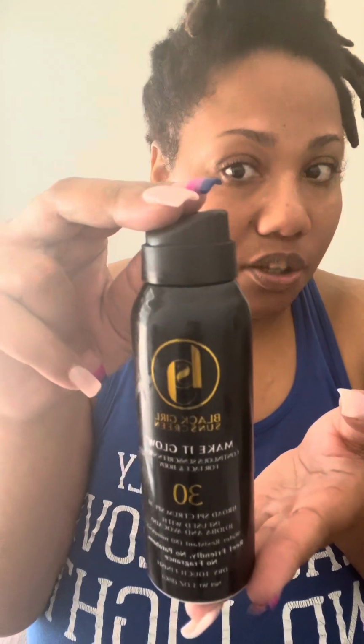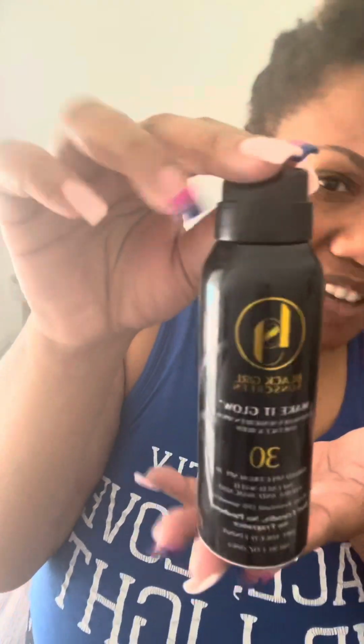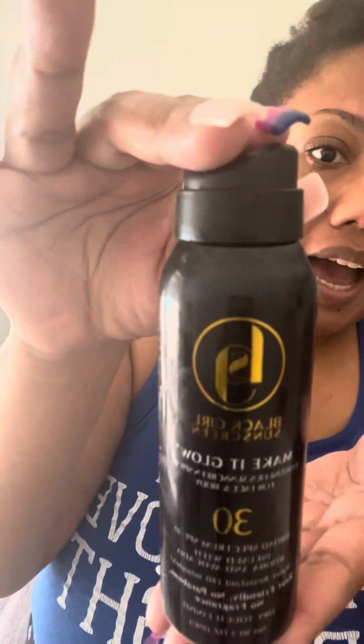If you want to use an umbrella, I guess that's your call. Maybe, because I haven't tried putting this in my scalp. Actually, Black Girl Sunscreen, if you're watching this, maybe you can add a hair serum for your scalp. I would buy the shit out of that, so your scalp doesn't get sunburned. That'd be really dope.